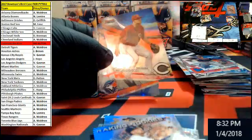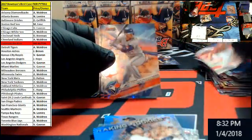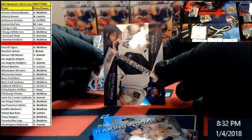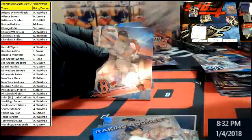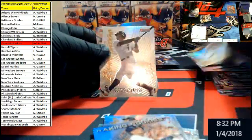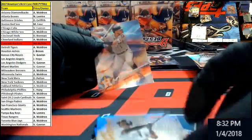I can't believe it's this cold. Lewis again, rookie. Senzel, Donaldson, Cabrera, Fulmer and Faria, Brinson, Betts, Sale, Bryce Harper, Eloy Jimenez Best Cuts, Correa.